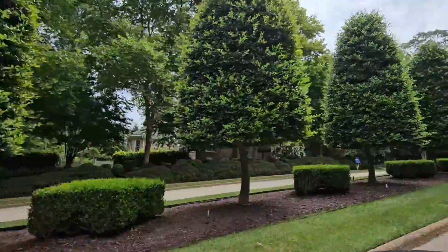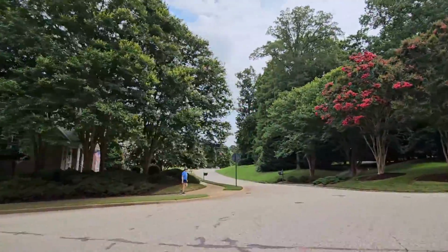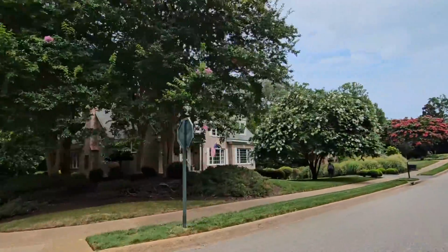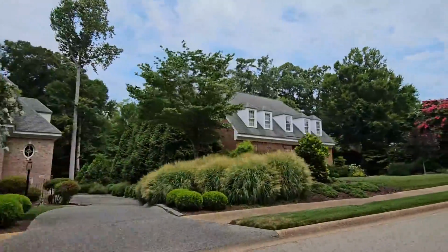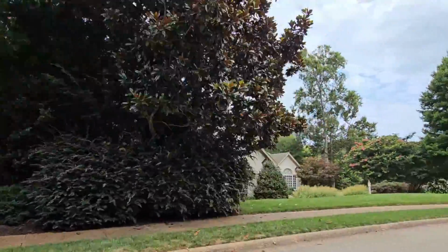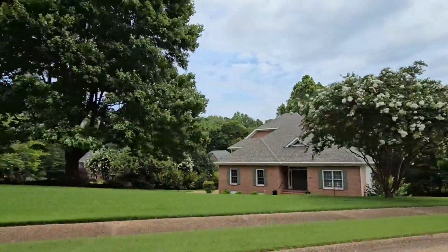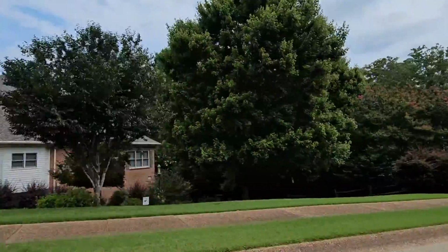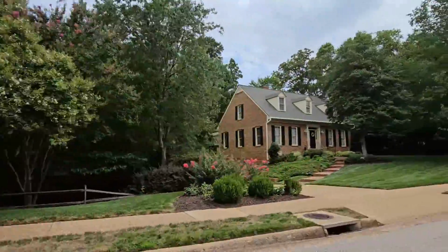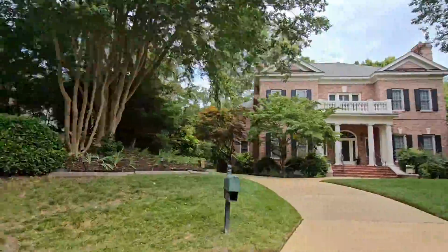Alrighty, well, we're heading up into Holly Hills, and you can see right away this is an impeccably maintained neighborhood, has nice sidewalks, makes it really easy to get around in this neighborhood, and for the most part what we're going to see are large brick homes. Now, Holly Hills combined with Yorkshire is going to be about 170 homes, and they're going to range from around 2,100 up to 6,700 square feet.